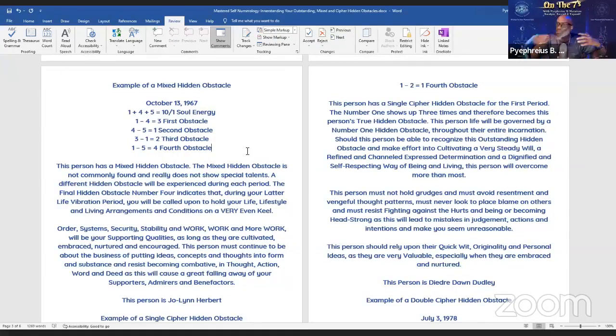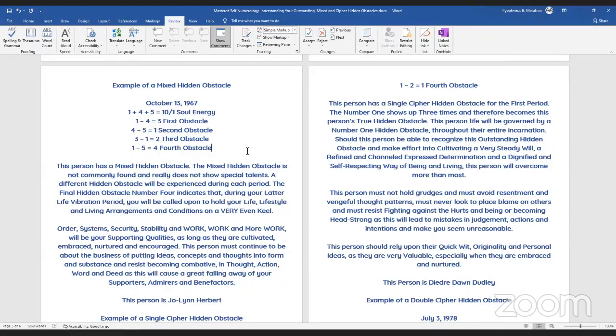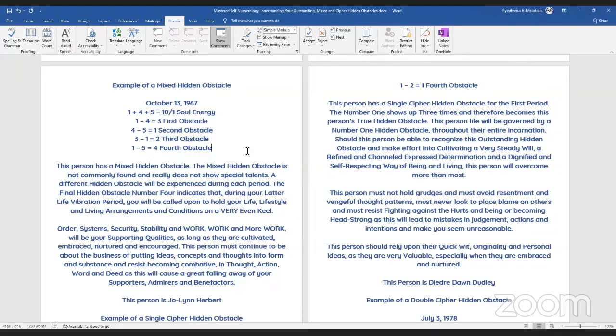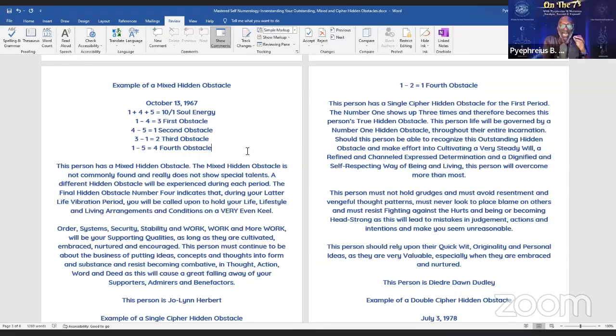no loud outbursts, no depression. Just even. Your life, your lifestyle, and your home should be cooler than Santa Claus's ass sitting on an igloo. For real. I believe it should be ice freaking cold. That's how cool your lifestyle, and living arrangements and conditions should be. And that's what you're called to do.